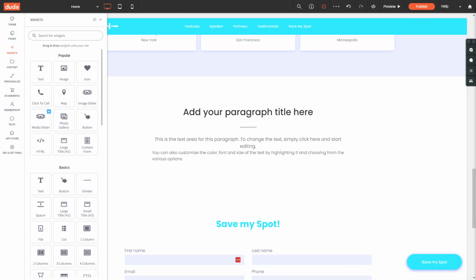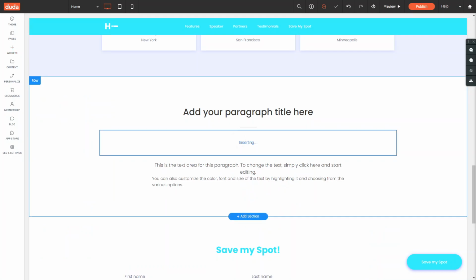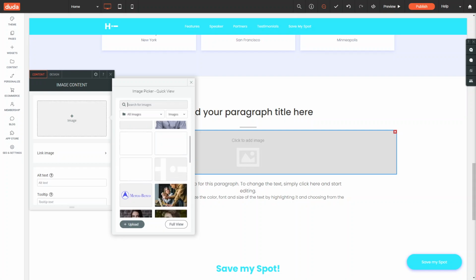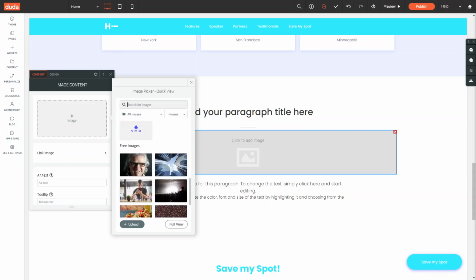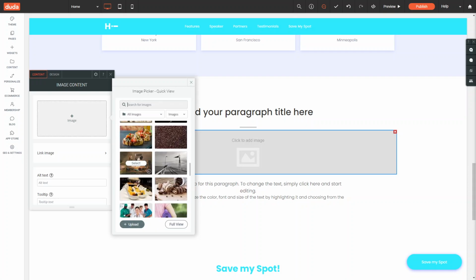So what I'm going to do is look for the image widget, and I'm going to click and just drag that on to wherever I want it. I want to add it here. And then the only thing I need to do now is actually add an image. So I'm going to click on add image here, and I can pick an image that's already in the library picker, or I can look at free images, or I can upload my own images. If I click on upload and upload my own image.